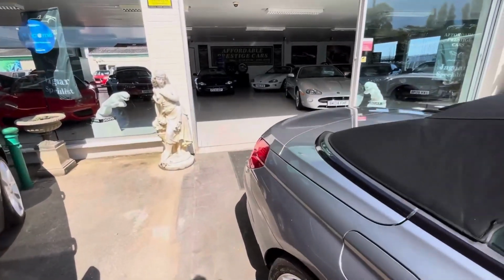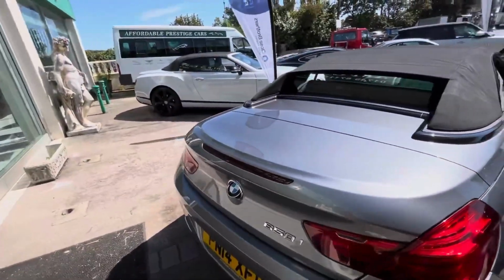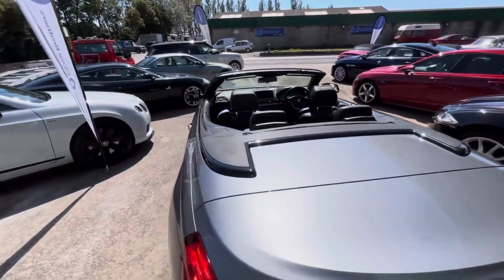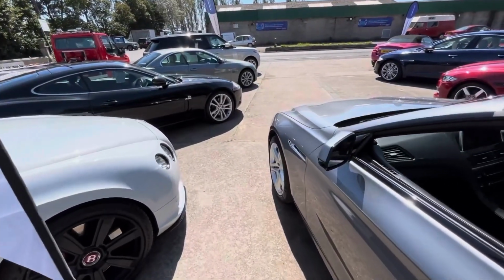Of course, the 6 Series has fantastic rear seats. In fact, it is one of the better choices of GT when it comes to rear seat space, in both hardtop and certainly open-top form, thanks to, of course, the infinite headroom that having the roof down allows, but also in terms of this particular car, it's in absolutely outstanding condition.